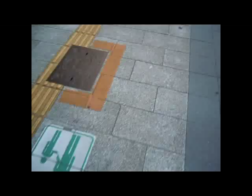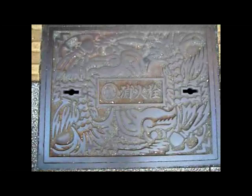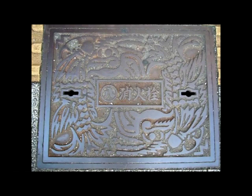It's really common in Japan to find this. Things that are usually very simple and just practical can become works of art. If you think a sewer cover is a work of art, I guess. But you know, you can see what I mean. It's good, sort of nice, isn't it?